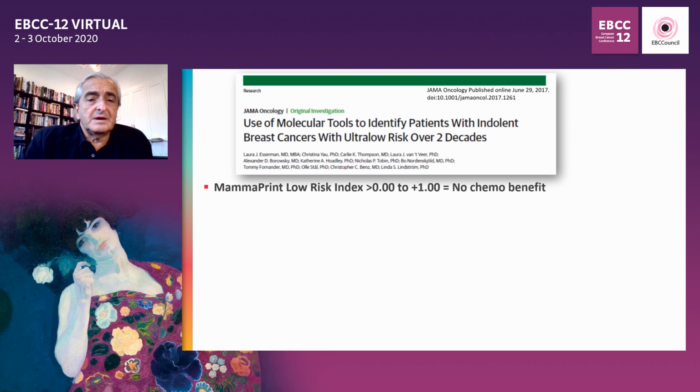Now that study of these patients was initiated because it had been observed that within the low risk index, which by Mammaprint is from 0 to +1, there is a section with extra or ultra low outcomes and excellent prognosis for a Mammaprint index above 0.355.